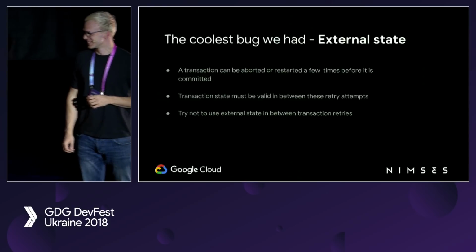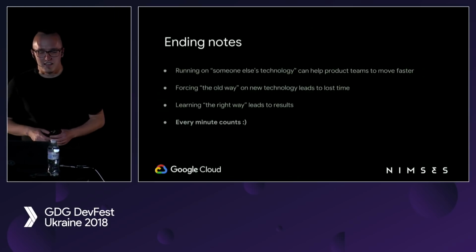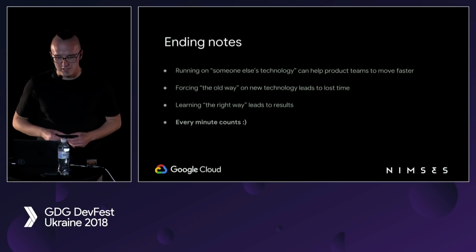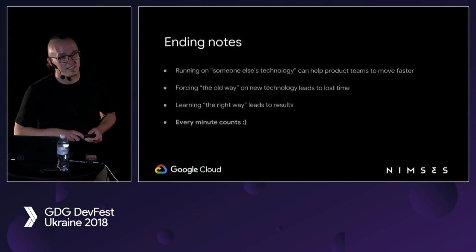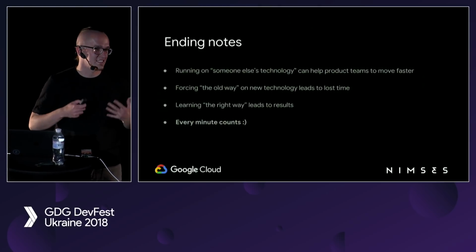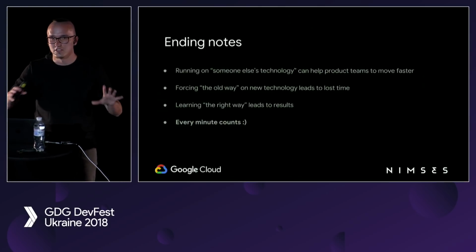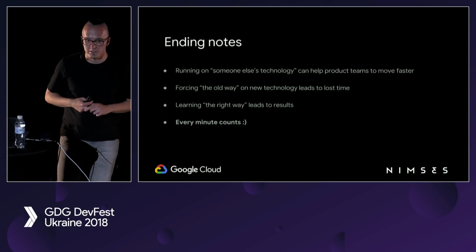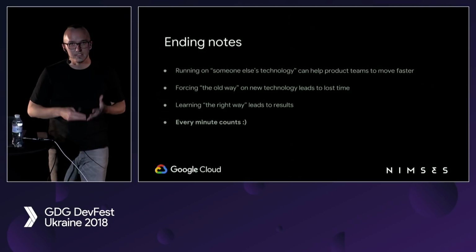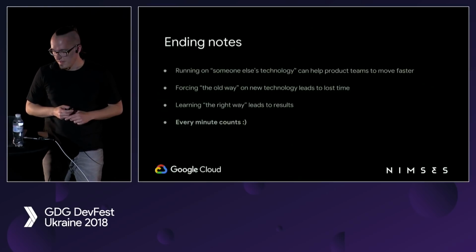Yes. Okay. We're almost on time, so just to leave you with a couple of ending notes and a couple of things which we take as our conclusions. So first of all, for a company like Nimses, when you have the goal to scale beyond a certain number of users and you have the ambition to maybe develop your own distributed database, think twice. It may actually be faster and more compliant with your goals to run on someone else's technology, and these guys are the example of this.